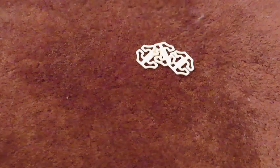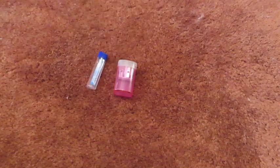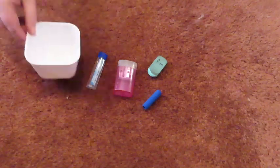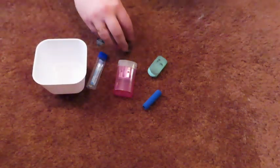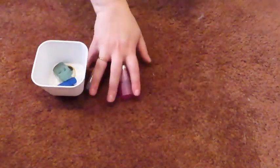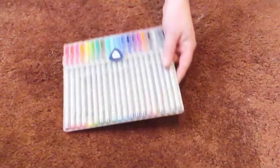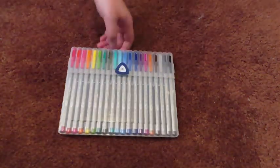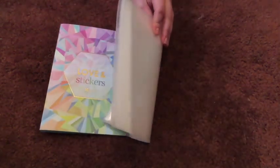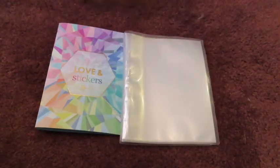A couple of things for our couch covers, but our couches are too big for them. We have a few random things here: a pencil sharpener, an old lead container for pencils, an eraser, a little pencil thing, other things that I don't even know what they are, trash, a rubber band, and another storage container. A pack of pens, a booklet that I was storing sticker sheets in, but as you see, I got rid of a ton of stickers, so I did not need either of these sticker books anymore.